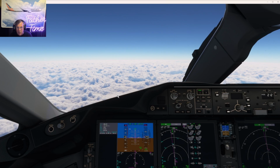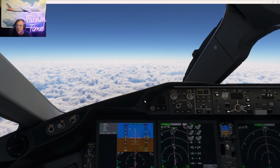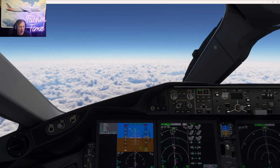And Minneapolis, American 41 at flight level 380 over Sierra Sierra Mike. American 41, Minneapolis Center, good afternoon. Afternoon. All right, we're checked in.